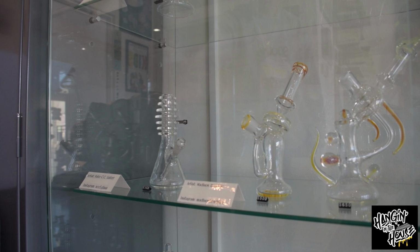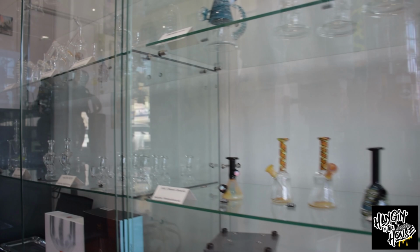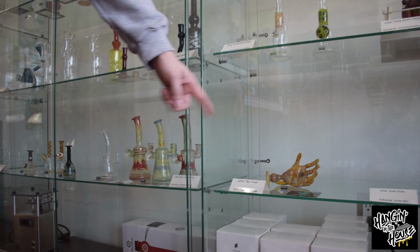Moving down, we've got Quantum Glassworks. Couple cyclers from Zerk Glass, micro rigs from Jess Trott, couple pieces by Chinaman Glass, Pied Piper Glass, got this awesome Puffco Peak attachment by Ika Glass, little mini rig by Jesse Hu, and some awesome pieces from Function Glass.